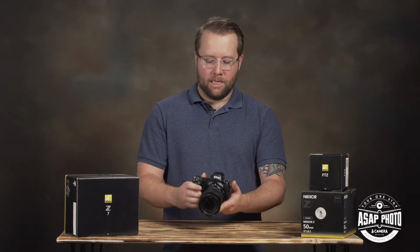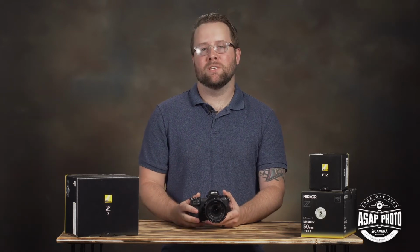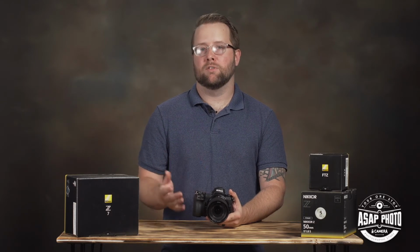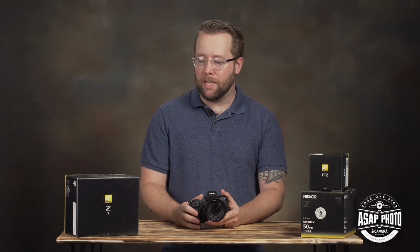Now, it has an electronic viewfinder, which if you've ever looked through an electronic viewfinder, it might be a little weird at first compared to the DSLRs. But the advantage is it's giving you real-time exposure, aperture and ISO adjustment. So you're seeing exactly what you're getting on the back of the screen and through the viewfinder. So I'll show you what that looks like here in just a second.